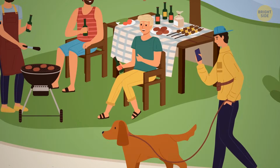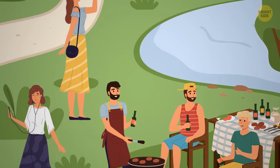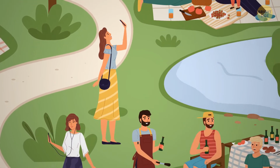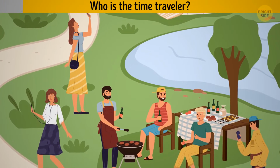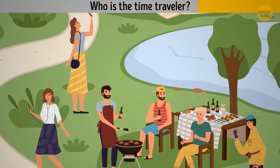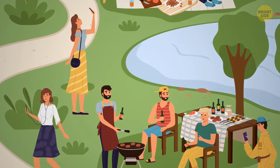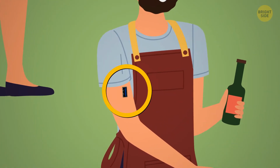Now this looks like a regular picnic in the park, but one of these people is a time traveler. Find them faster than other Brightsiders and make sure to share your answer in the comments. It's the guy with a USB port in his arm. We don't have those yet, that's for sure.